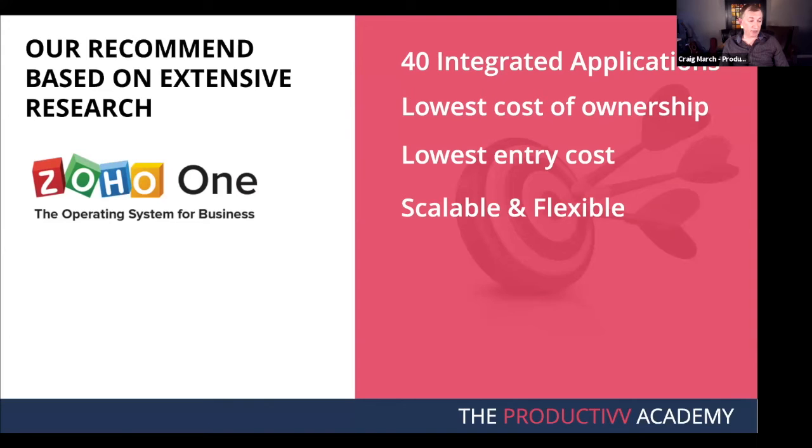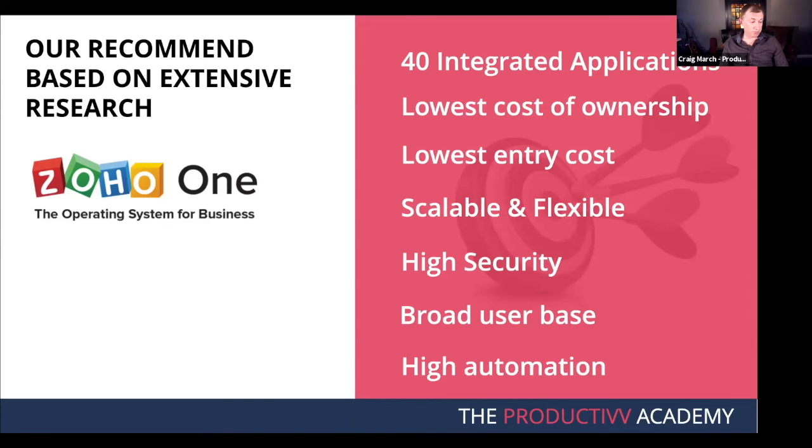Very scalable and flexible, and we'll give you some examples in a few minutes. Very high security, which is something you need to consider. It has a very broad user base and high automation capabilities. So as you're designing your processes, it can pretty much automate any part of your business. And what we've found is that it's a very good fit for 80% of the small businesses that we work with.